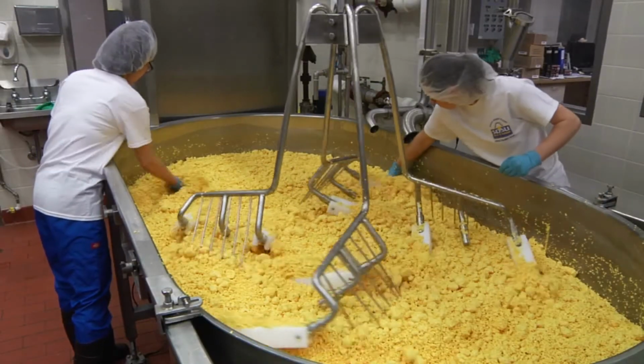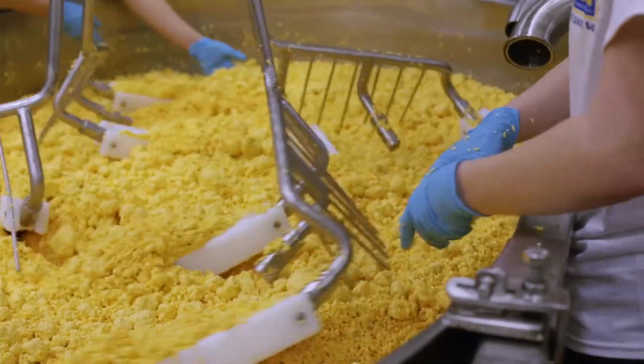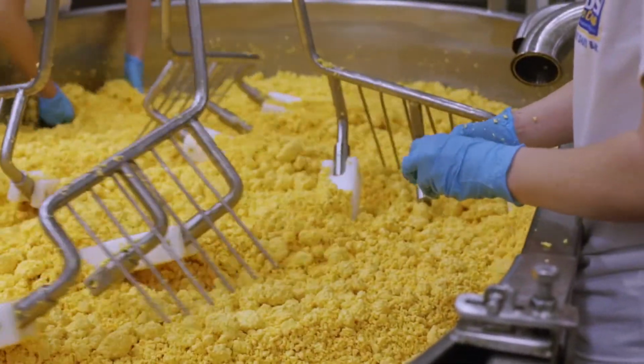The cheese curds are broken down on the table to a more uniform size. The curds are quality checked for size and manually broken up if necessary.